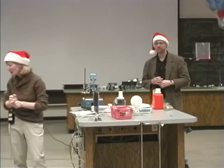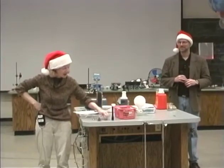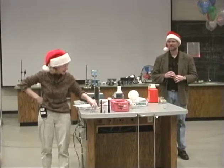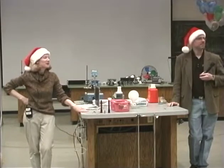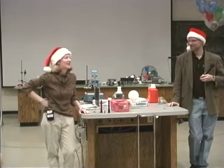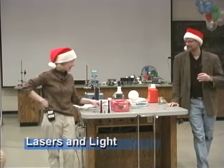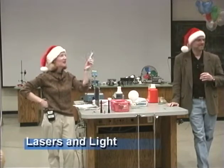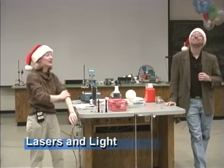So what other kind of light sources beside light bulbs do we have? You can see some of them here. Anybody know what I've got here? Flashlights and lasers, exactly. So let's beam some of these up to the roof so we can see the difference.